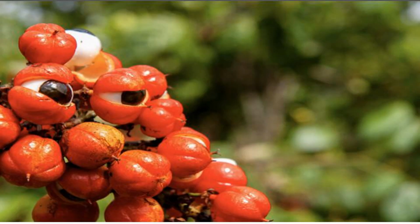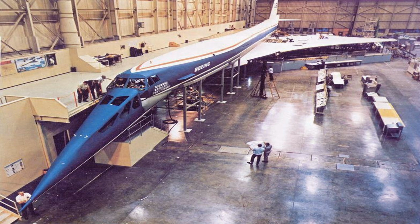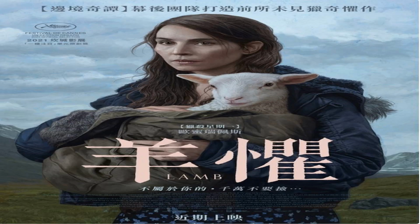This is a guarana plant beginning to sprout its eyeball seeds. The Himalayas as seen from space. Boeing 2707, the supersonic project never completed. Taiwan poster of movie Lamb. The Chinese name means lamb fear, but at the same time it is pronounced exactly as penis in Chinese.